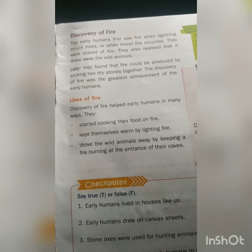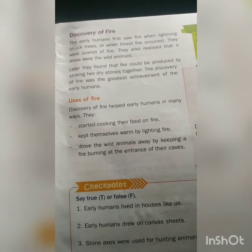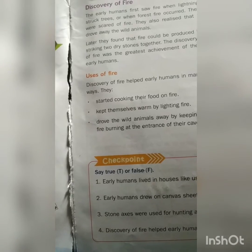So it was regarded that the discovery of fire is the greatest discovery of early humans. Fire allows us to produce light and heat and also to cook plants and animals. And it keeps us warm. We can do various work with the help of fire. So it helps us to survive.